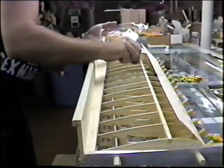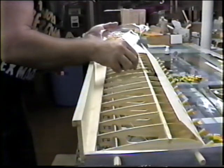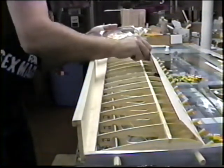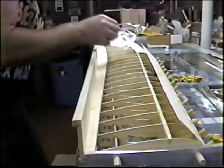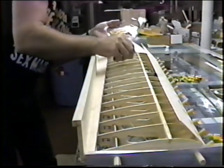Anyway, even one little tip like this, it's such a good one. And because this is going to be a take-apart plane, it may be that we use this wing over and over in several different fuselages. I mean, there's a lot of options when you have a take-apart plane. That's one of the things that's real nice.